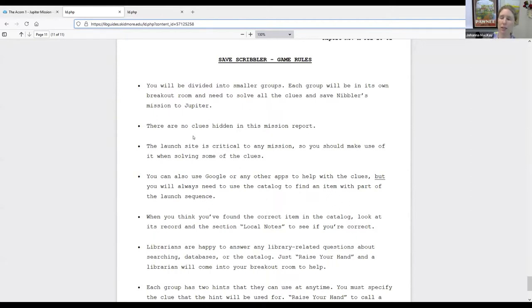One important thing is the mission report that I just gave you doesn't have any clues. So once we start the game, you can just get rid of this mission report. You don't need it unless you want to peruse it at your leisure for fun. But there's no clues or anything in this mission report. However, you do need one thing, which is our launch site.